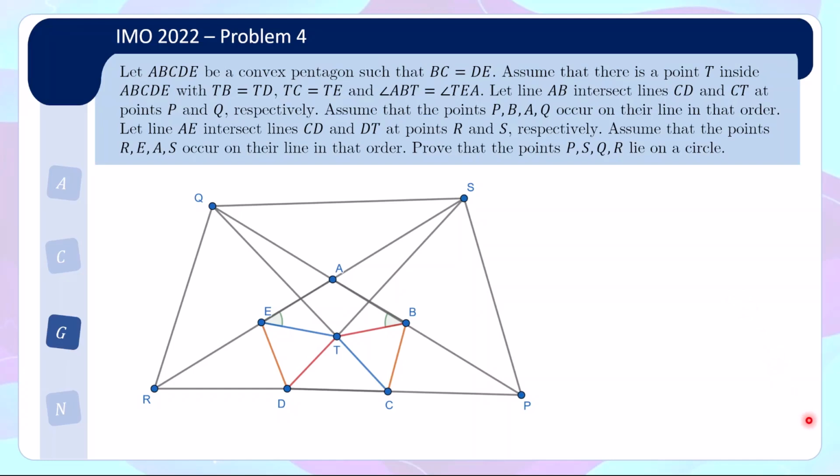Okay, sounds like an interesting problem. It turns out that the solution involves quite a fair bit of angle chasing and basic concyclic properties. So actually, it's not very sophisticated, which makes it a suitable problem for the first day. Let us take a look at the solution.